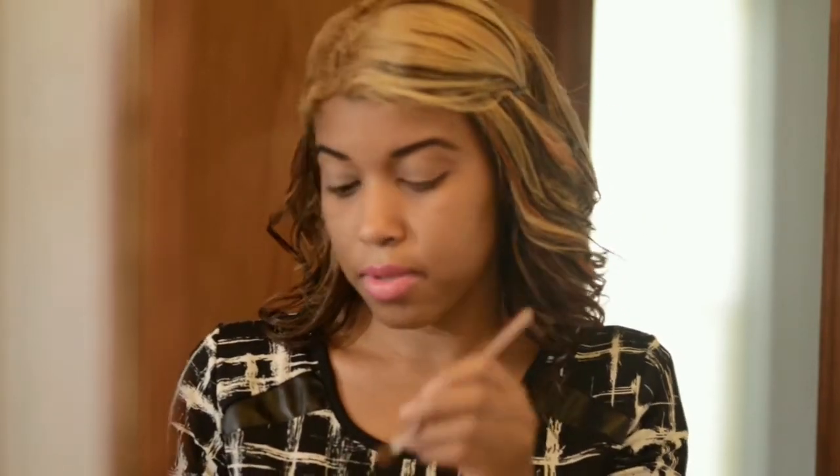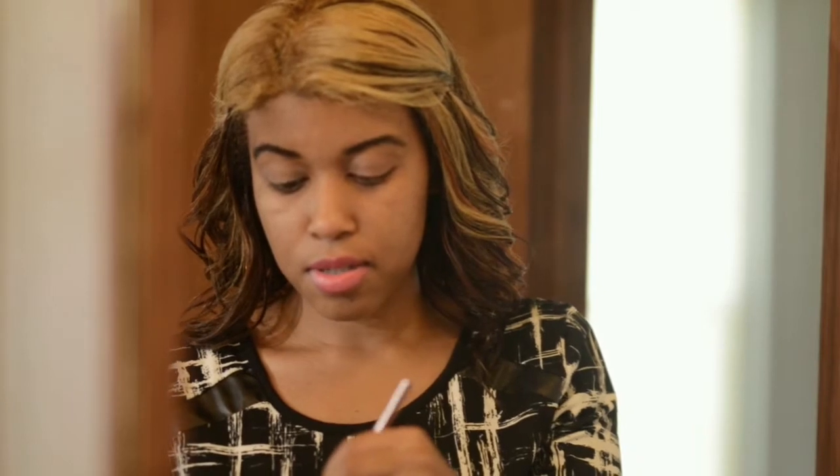So just put it on there. You can put as many coats as you want. I don't know if you can see the difference between eye 1 and eye 2. So I'm gonna do it again on this side.